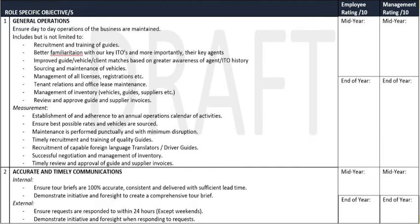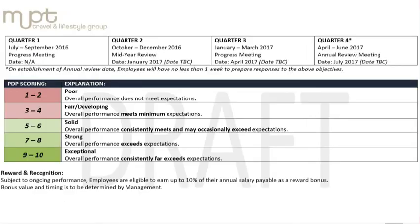So even though management had already rated them in preparation for the review, it gave an opportunity for the employee to change management's mind about the score that they'd given them, if they could successfully demonstrate why they had achieved the rating that they'd given themselves. So we caught up 4 times a year. There were 2 progress meetings.